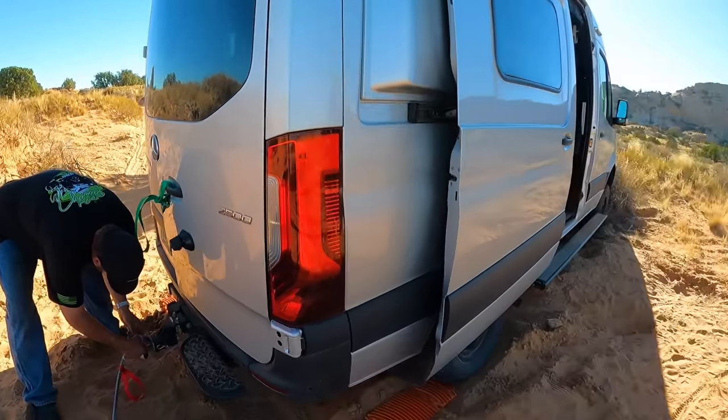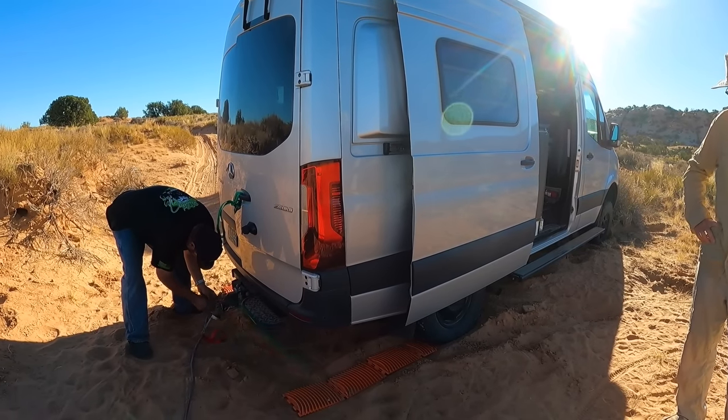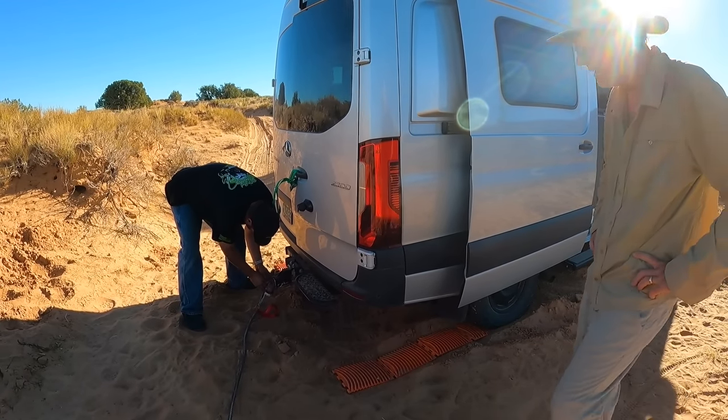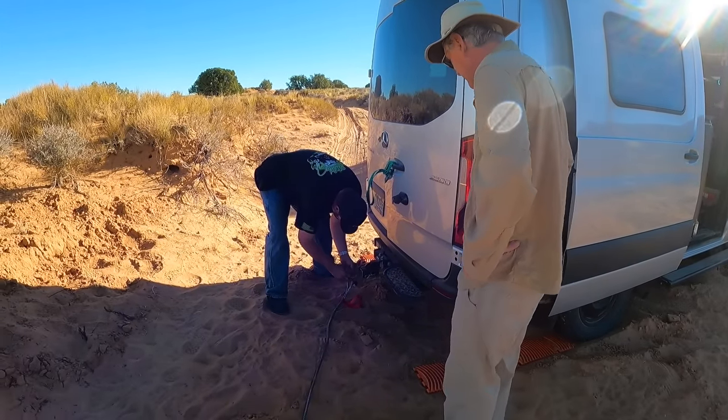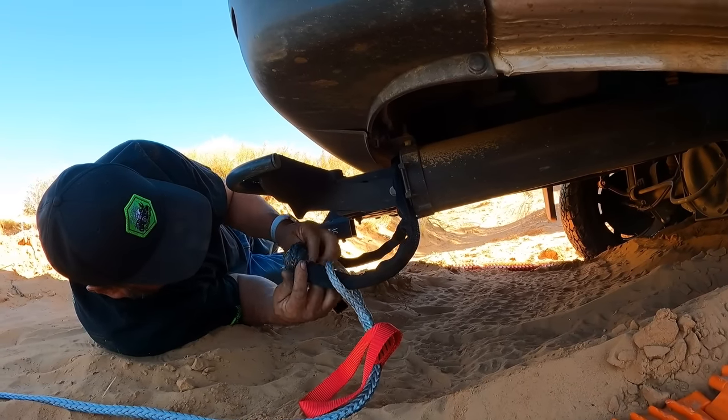So this vehicle weighs 8,000 pounds. You know that, right? Okay. Super not worried about it. Yeah, we'll be all right. We have drug bigger, deeper. Look at that sweet super loop. It's the sweetest of the super loops.